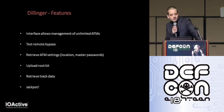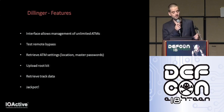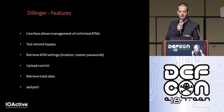Dillinger allows you to manage an unlimited amount of ATMs through its interface. So you could add a group, say a city. Under this city, you can add each individual ATM that you found, and either its IP address or its phone number. Now, the heart of the tool, of course, is the authentication bypass, which is the stepping stone to doing anything useful, really. So one feature in Dillinger is to be able to test the bypass in a way which confirms the vulnerability, but doesn't actually modify the remote system or leave any trace.